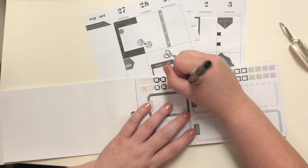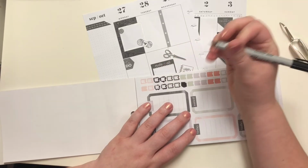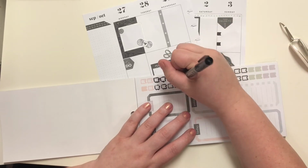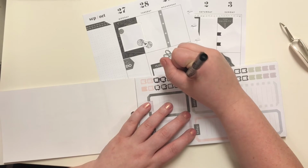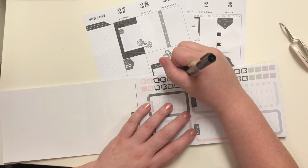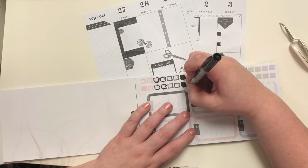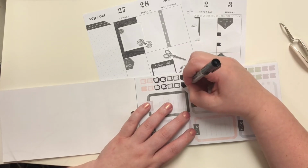What else? More individual assignments than I'm used to. I don't know, there's something else I was gonna say, but it seems like I have a good group. I definitely have a few that are teenagers, for lack of better words.